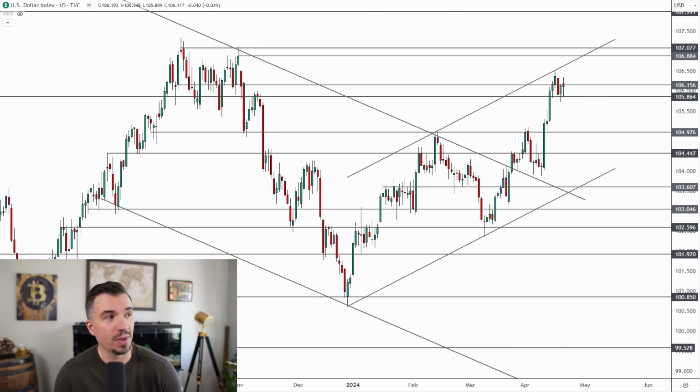I do think that this gap, though, from November 1st is still going to serve as a magnet. Whether we get a pullback or not first is unclear, but I do think that this area up here is eventually going to get filled by the DXY.